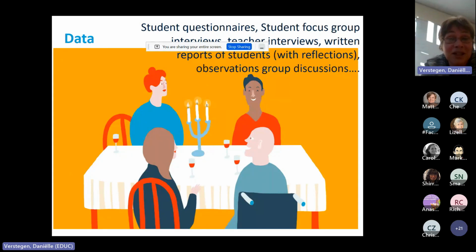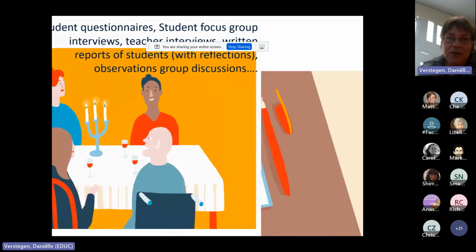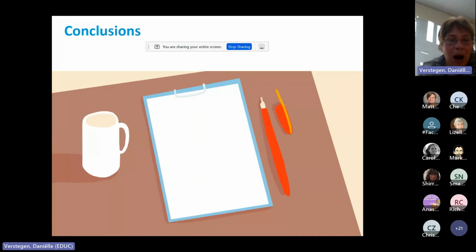We interviewed the teachers who were involved in facilitating the group discussions. We analyzed the written reports of the students with their reflections. So we did a thematic analysis on those. And Jolien also went and observed those group discussions to get an impression of what was discussed. Combining all these data sources gave us insight in how this training intervention worked and how it maybe could be improved. And so what we saw was that it was well received by all stakeholders.